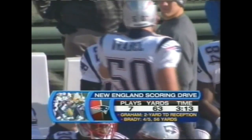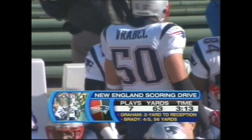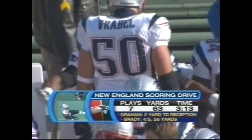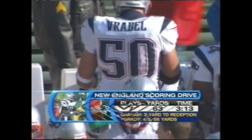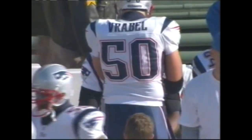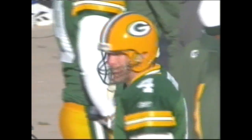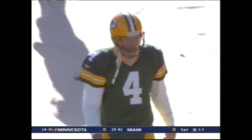10:47 to play, first quarter. Tom Brady and the Patriots strike first. 7-0 New England. Back at Lambeau. 7th play, 63 yards. Brady went 4 for 5 for 56 of those yards, throwing to 4 different receivers. And again, they went right after the soft spot of the Packers, and that is their pass defense. Next to last in the NFL.